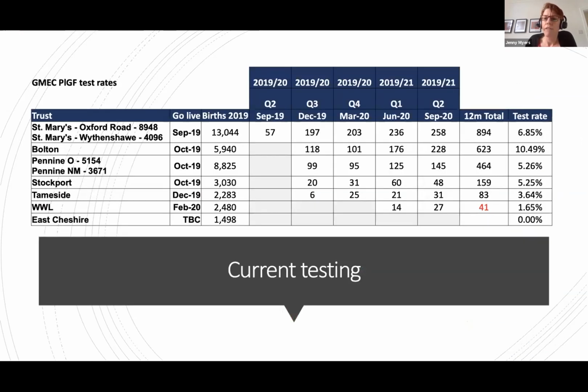And this is some very hot off the press numbers that I'm very grateful to Joy Stonebanks at Health Innovation Manchester for producing, which basically summarises where we're up in terms of testing. And all of the hospitals across Greater Manchester and East Cheshire are now up and running using either the Roche platform or the Quidel platform. And you can see in the far right-hand column there, the kind of frequency of testing rates, and that's just as a crude percentage of the number of births per annum in each hospital. And you can see there's some variation there.